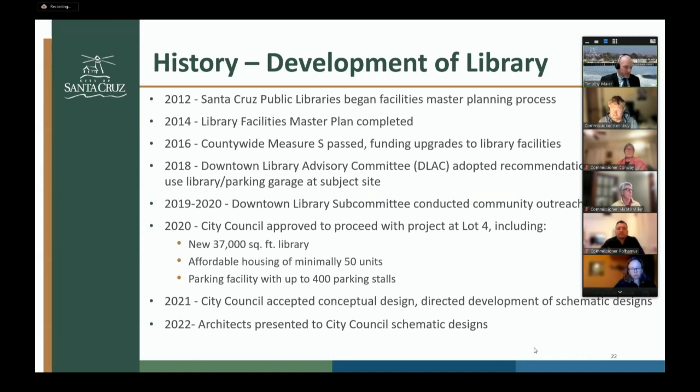Efforts leading to proposed redevelopment of the subject site began over a decade ago. In 2012, the Santa Cruz Public Libraries system initiated a comprehensive facilities master planning process, which culminated in preparation of the library facilities master plan in 2014. Later in June of 2016, passage of countywide Measure S supplied funding to upgrade, modernize, construct, and expand library facilities throughout the county, including those within city limits.